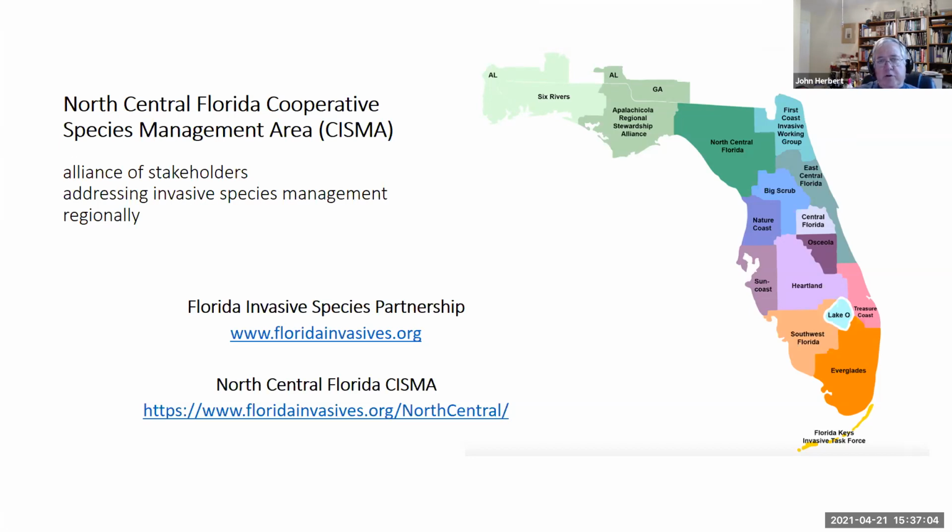So not only do we try to manage existing infestations, but we also try to monitor what's going on across the landscape, detect species that may be moving into an area early so that we can get an early eradication effort going, and just try to stay ahead of this as much as we can.